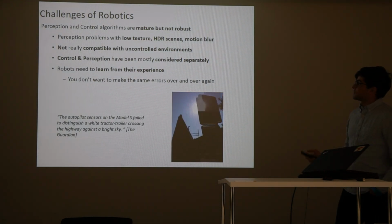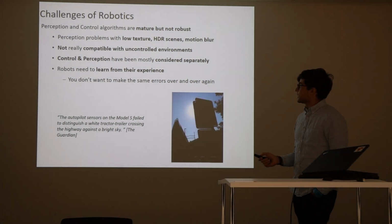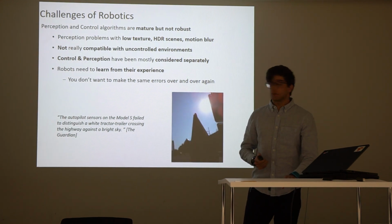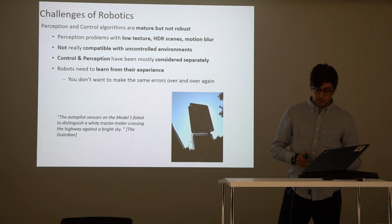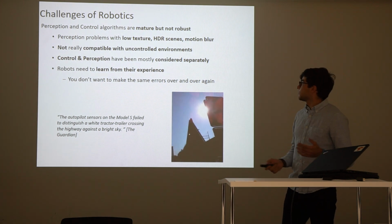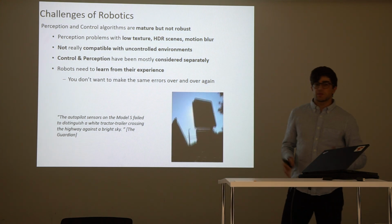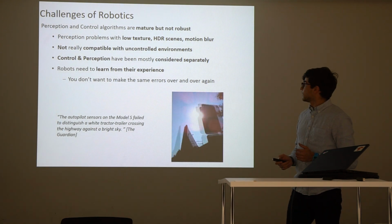Robotics gives us a lot of challenges, in particular mobile robotics. First of all, perception is very difficult, in particular when you have low texture, HDR scenes, and motion blur induced, for example, by fast motion. Also, many algorithms developed for control of mobile robots are mature, they've been there for a long time, but they are actually not robust. If you put them in an uncontrolled environment, in a city or a house, you will see their performance decrease quite significantly with respect to lab-controlled conditions.